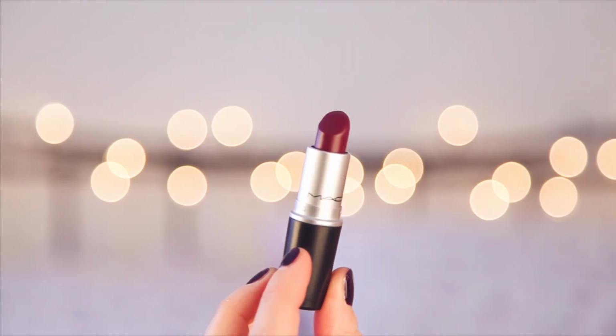Last but by no means least. Last but by... why can't I say it? And last of all, we have another MAC product, and this is Rebel. Now this is probably a bit of a blogger lipstick, if I'm going to be honest, but I gave in and purchased it as well, and I love it as well. It's a very wintry colour. It's a very dark purple, like a mauvey colour, but I'm really loving this.